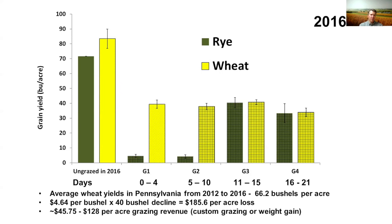But then I started thinking, well, a lot of farms, and actually our neighbor, pay a custom grazing fee to put their dairy steers out on the pasture, and that would have gotten us closer to about $128 per acre. So it doesn't completely offset the loss from the grazing, but it's a little bit closer.